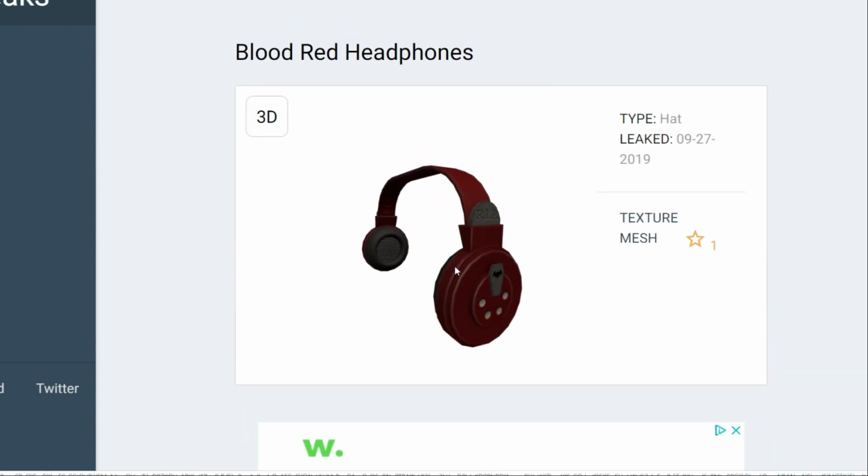The blood red headphones. Nice. You can see little bats on the side and little coffins, or little tombstones, not coffins, tombstones. Yeah, little coffins over here with the bats and the tombstones over here. Yes, it's got both. Anyways, so that is the next item that's going to be leaked here on the catalog.